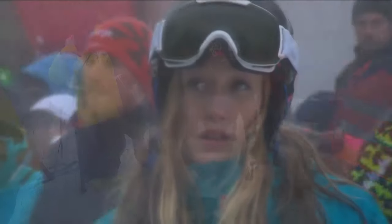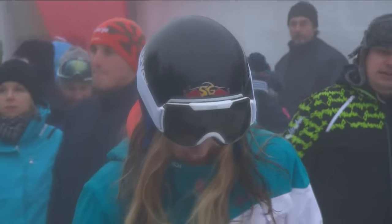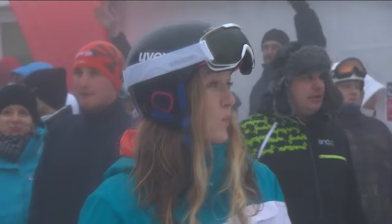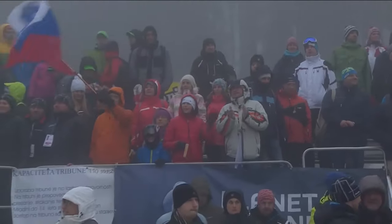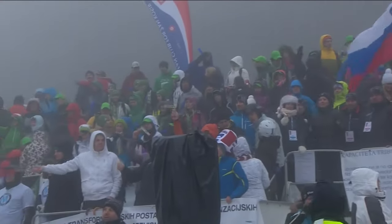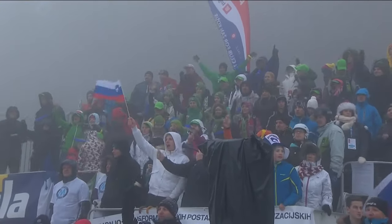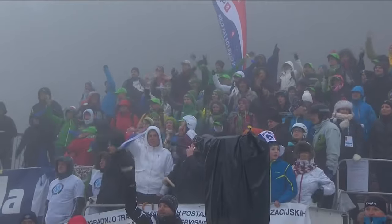Do hope the weather changes fairly soon and we get some more natural snow. Help this part of the world out. Very popular. It's one of the larger Slovenian winter sports areas. Just over 13 kilometers of ski slopes and snowboard slopes. 24 kilometers of cross-country tracks as well.